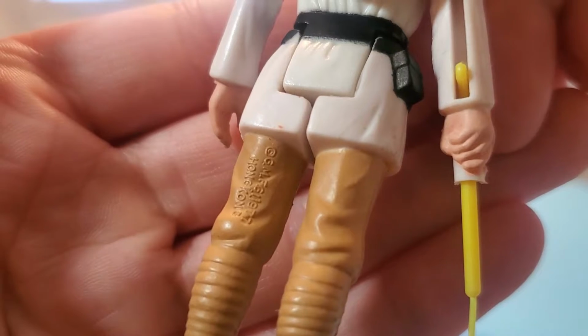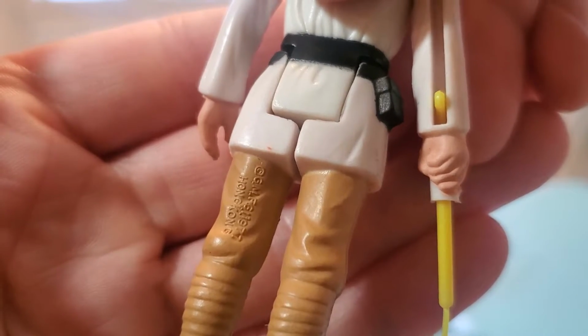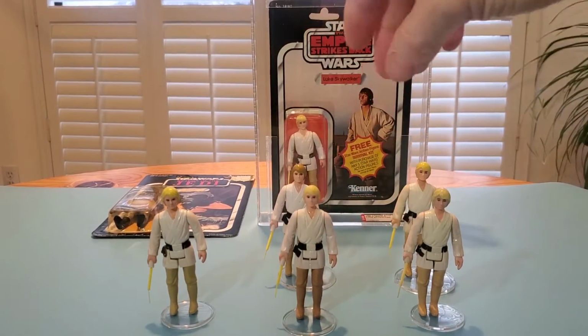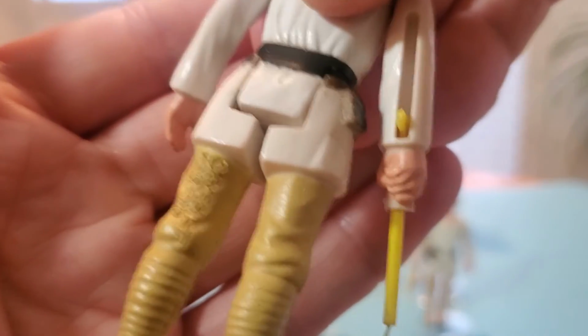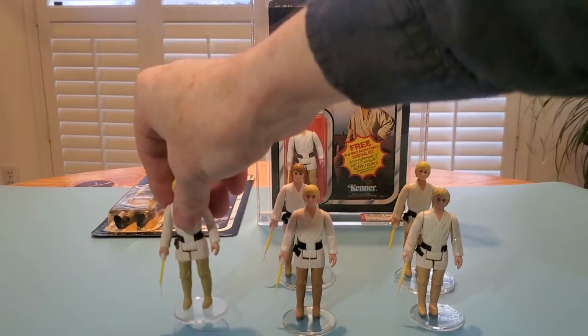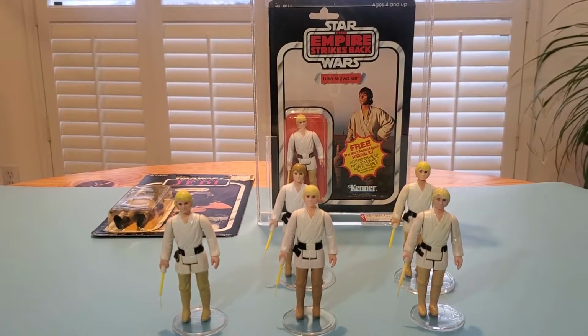This figure is a 2-line small copyright, which is made by Smile in Hong Kong. This is a Smile figure. And lastly, we have the 2-line large copyright. Now this figure is a Unitoy out of Hong Kong.